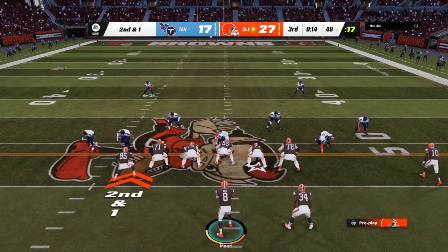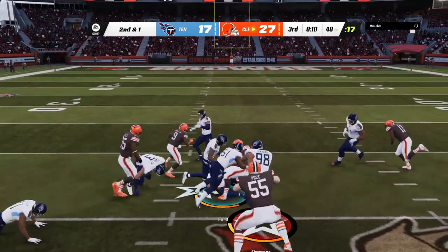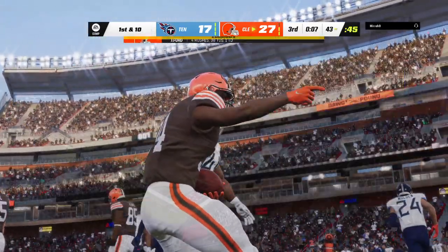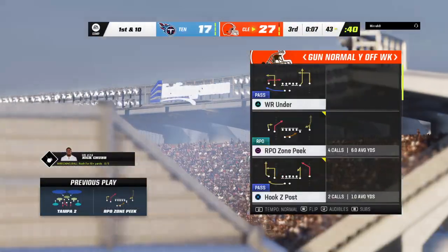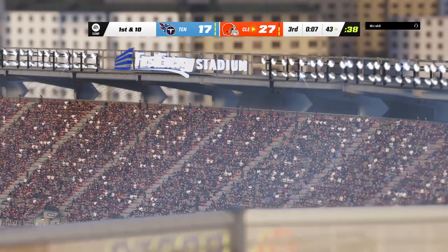Here's second and a yard. Again, they turn to Ford. And he'll get it down here to the 43. 9 yards to pick up there, and it's a first down. Now a timeout called for by the offense. It's just their first, so 2 remaining as they burn one here in this third quarter.